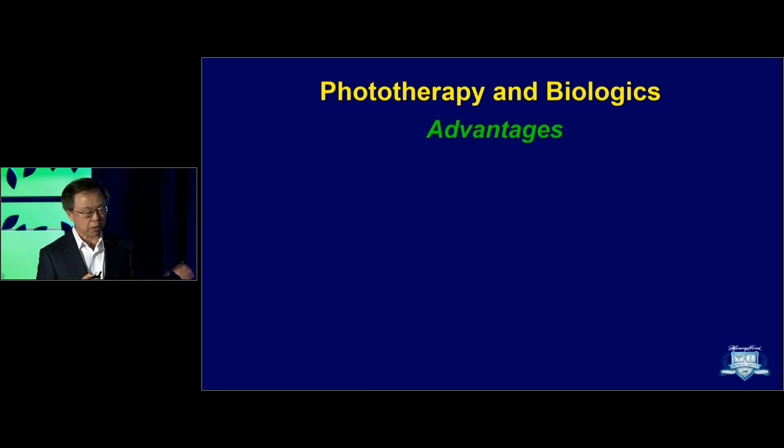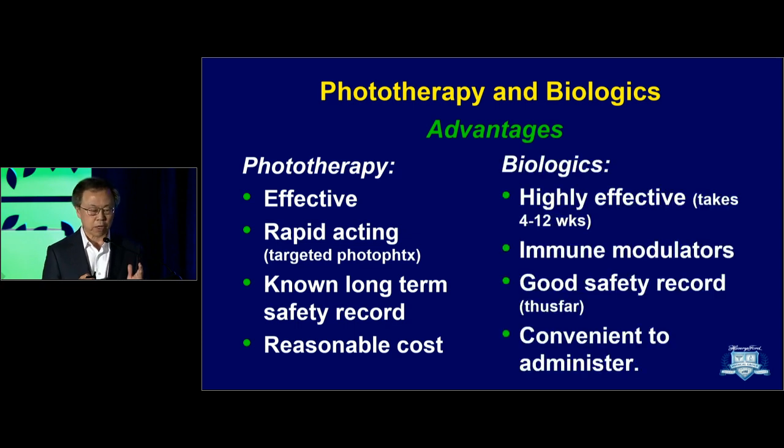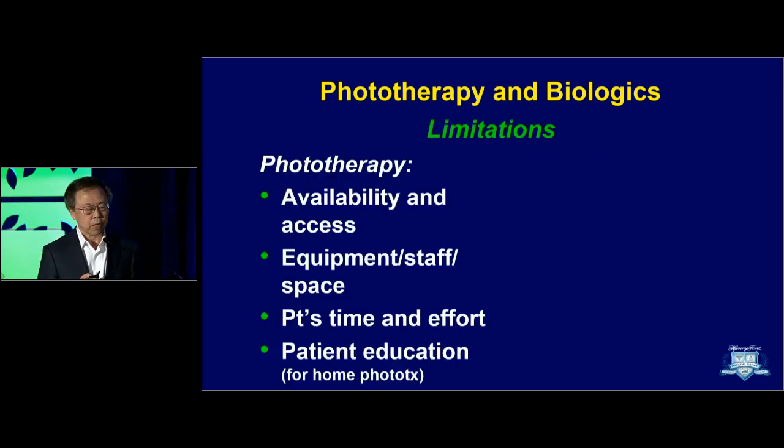So to compare phototherapy and biologics: phototherapy is effective and rapid acting. We know the long-term side effects and the long-term safety, and it is relatively reasonable in terms of cost. Biologics, on the other hand, we all know are very, very effective. They take a bit longer in some cases in terms of response. They are immune modulators with a good safety record and are convenient to administer. So it's very easy for us to prescribe them as long as insurance would cover it.